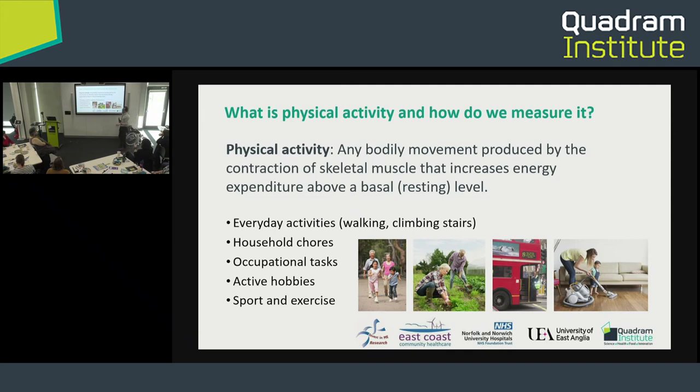I thought it might be useful just to clarify what I mean when I talk about physical activity, because it's often used interchangeably with other terms, maybe exercise or fitness and so on. So what I mean with physical activity is essentially any form of movement produced by the contraction of our muscles.